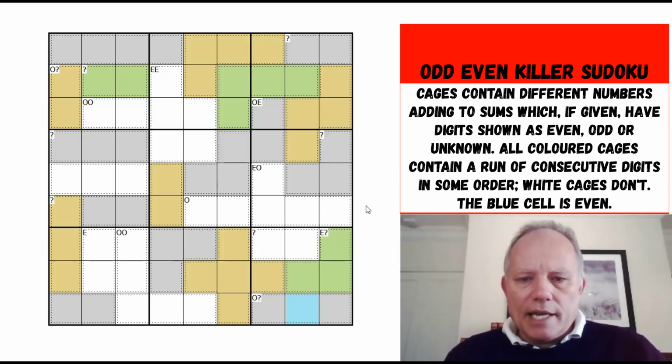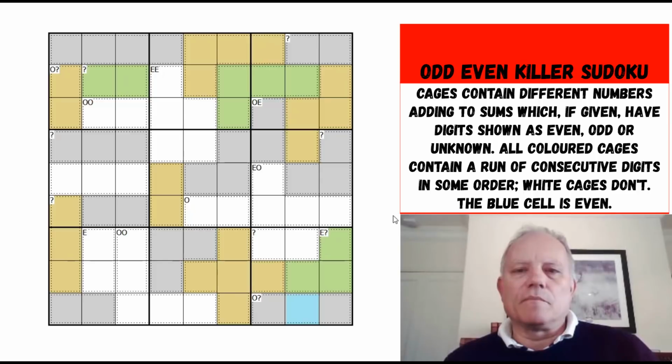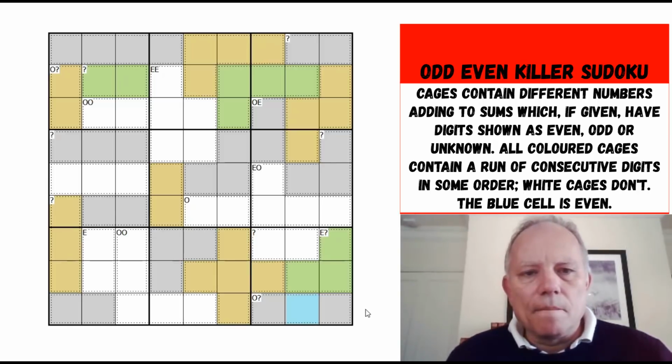Now, the blue cell is an even number. There's just one of them. And the only other thing to say is that where sums are given in the cages, their digits have been replaced by E for even, O for odd, or a question mark for unknown. Why are there different colours of cages? Just because in our software that helps distinguish them, not for any other reason. So green, yellow and grey cages all act the same. The blue cell is an even number, as I said. So those are the rules.